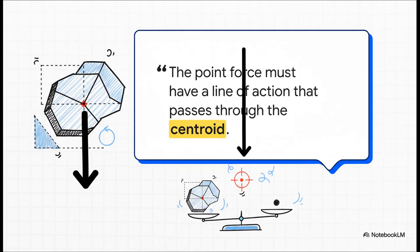And there it is. The secret's out. The magic spot isn't random at all. It's incredibly precise. That equivalent force has to act through a very specific geometric location called the centroid. You can think of it as the dead center, the perfect balance point of the load's shape. Find the centroid, and you've found the key to the entire puzzle.